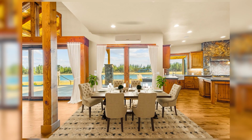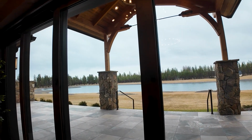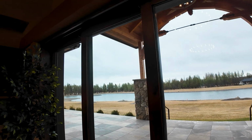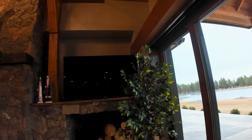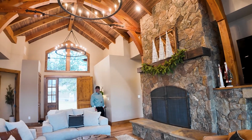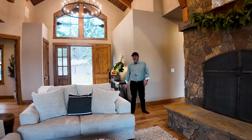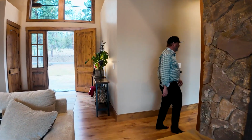We don't see any snow. That beautiful lake still looking like it's ready to be used. But imagine this in the summertime with the sun out and those 85-degree afternoons. Man, open up those nice 16-foot tall doors and just become one with the air outside and make this space even bigger. You just kind of welcome the outside in and make the most of it.